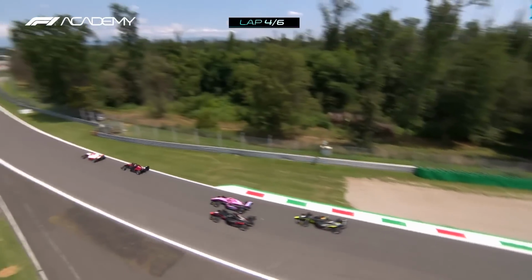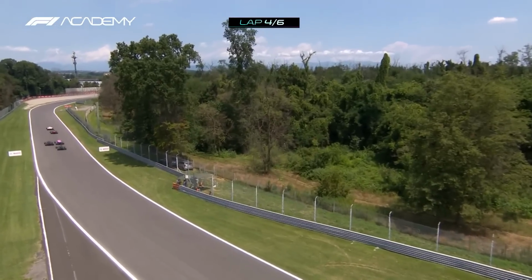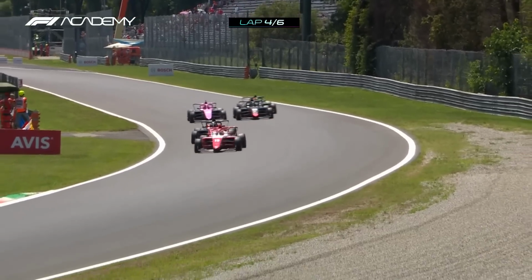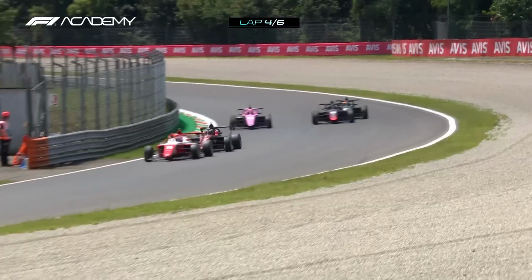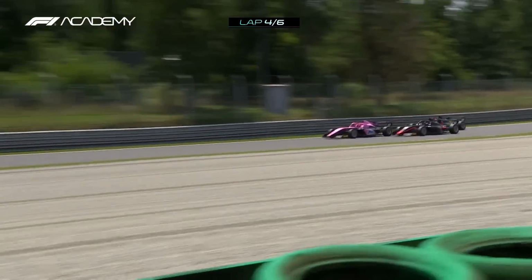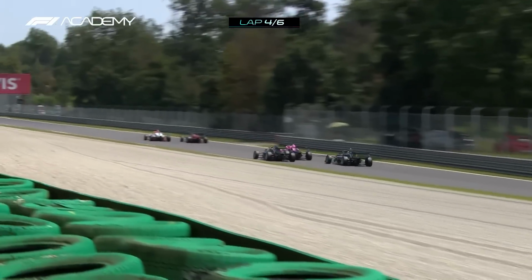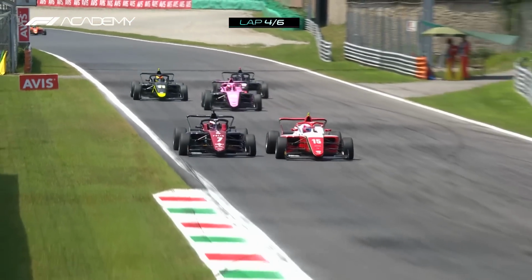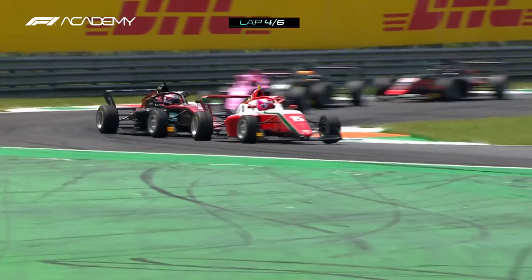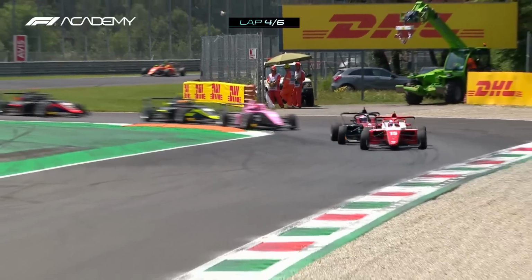and Edgar. 1, 2, 3, 4, 5 cars all fighting it out for the podium positions here in Monza through Curva Grande. It's all three Rodin Carlins scrapping for third at the moment, but that's not all. The lead is not yet decided. Garcia is coming under huge pressure from Lena Buller, who is also involved in the championship fight.